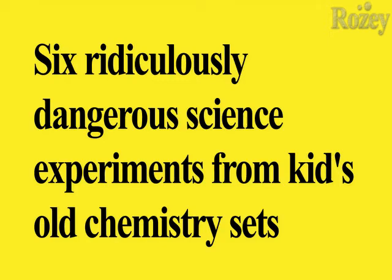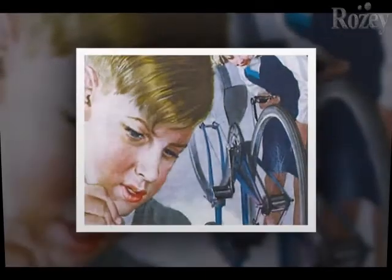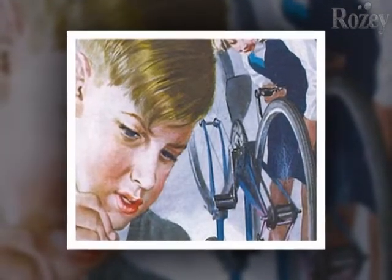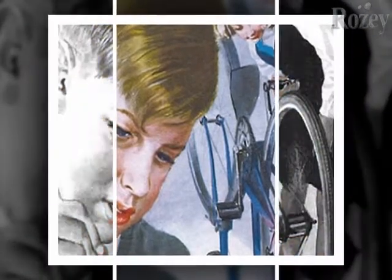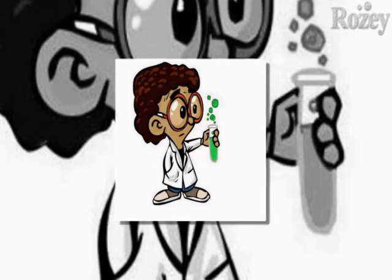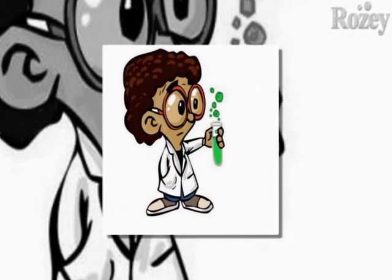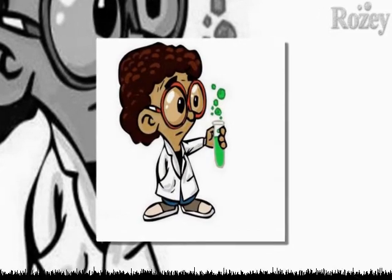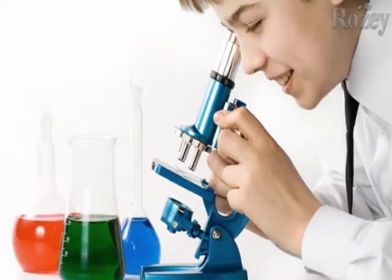6 ridiculously dangerous science experiments from kids' old chemistry sets. Weren't things better back in the good old days when children were free to create gunpowder and be let loose with uranium dust? In the 50s and 60s, chemistry sets offered lists of instructions about how to make an explosive mixture, while Ladybird books aimed at kids suggested all manner of dangerous science experiments.